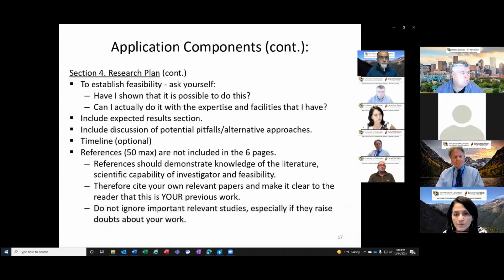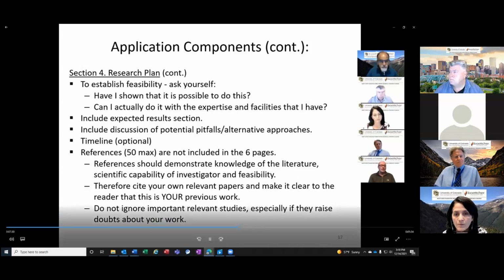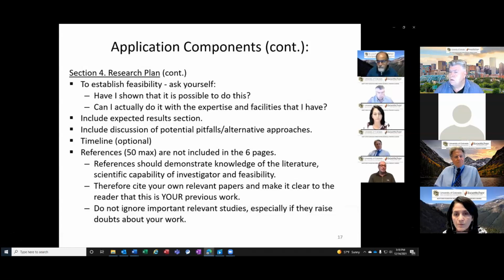Next slide, please. Our suggestion is that for the research plan to establish feasibility, you should ask yourself, have you shown that it's possible to do this? And then secondarily, can you do it with the expertise and facilities that you specifically have? We suggest you include an expected results section and discussion of potential pitfalls and alternative approaches. A timeline is optional, but that's often helpful, and many reviewers appreciate seeing how that's going to work out. It's particularly important if there's any question as to whether you could achieve this goal in the timeline that you will have.